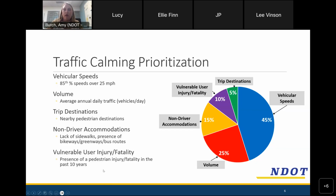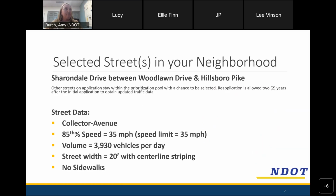And then under the vulnerable user injury and fatality criteria, that is a look back at 10 years of data and whether there have been pedestrian injuries or fatalities on that street. So we look at it on a street-by-street basis. Every street that has requested traffic calming goes through this prioritization and gets a score. At the end of that evaluation, the streets that rank at the top of the list with the highest scores are the ones that are selected. So that's how Sharondale Drive was selected, and that's why we're here talking with you about traffic calming on Sharondale.